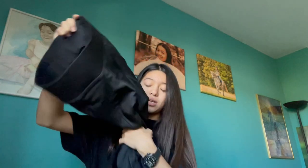So this is for the winter, but I could also use it for the summer. And then I got the same or a similar one in grey, which is just for summer or autumn and doesn't have the zipped pocket, but it does still have the side pocket, which is what I really like. Because look, it goes in all the way to my wrist, so I really like that.